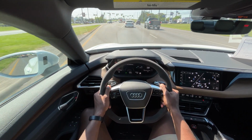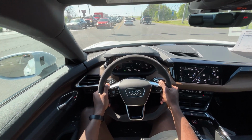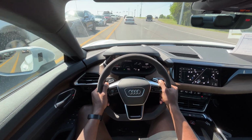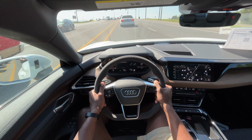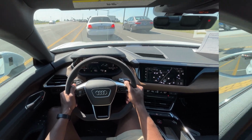Now, I am a little disappointed. Porsche and Audi kind of put their foot down in not having a one-pedal drive feel. You have different levels of regen, but I just love being able to recoup the battery. So this is okay, but I would have loved to have a one-pedal drive with this car. But if you're a true auto enthusiast, you probably won't care. You'll keep it off anyway.